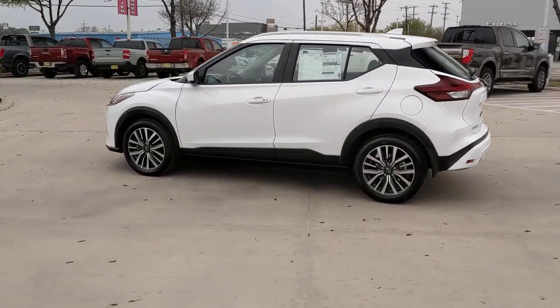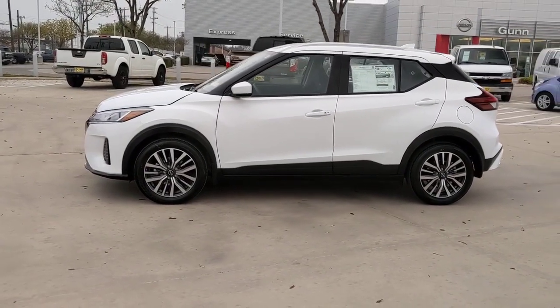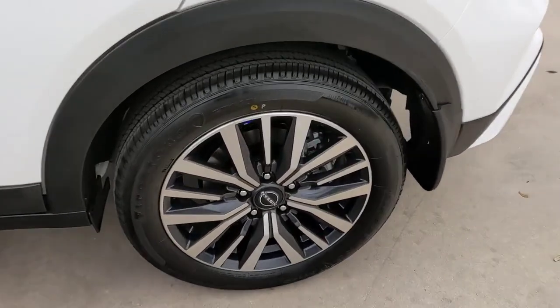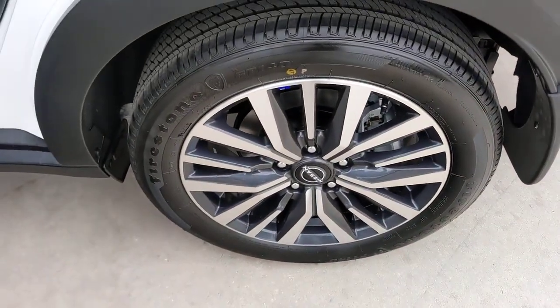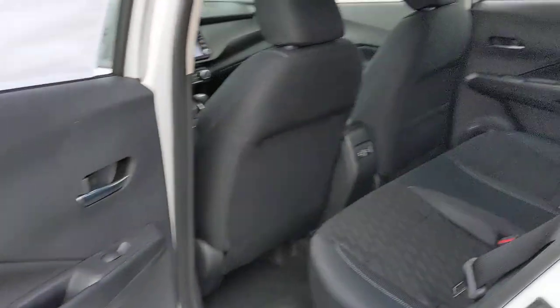These are just some of the great options this vehicle comes with: lane departure warning, keyless entry, backup camera, satellite radio, remote engine start, adaptive cruise control, keyless start, heated mirrors, blind spot monitor, aluminum wheels.